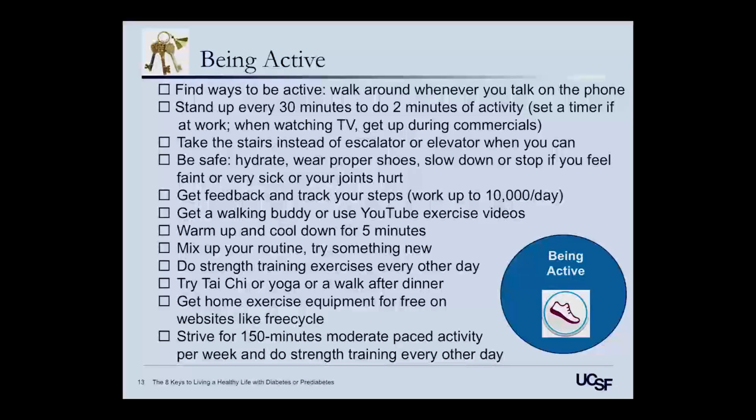Okay, let's talk about being active. Being active certainly is going to help burn your glucose. It's going to help you feel better. It's going to help you sleep better, lower your blood pressure, and all those good things. So one of the things that the American Diabetes Association says is that for every 30 minutes that you sit, you should be standing for 2 minutes.